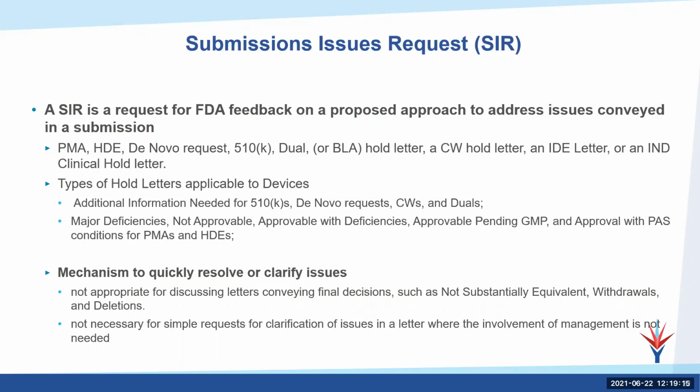A submission issues request is a request to FDA for a proposed approach to address issues. Once you've started that interaction, you may get a letter back or some sort of information that's put you on hold, or an IDE letter. Any of these kinds of communications in which you need to talk to them about the issue before you actually propose your formal response would come under an SIR.